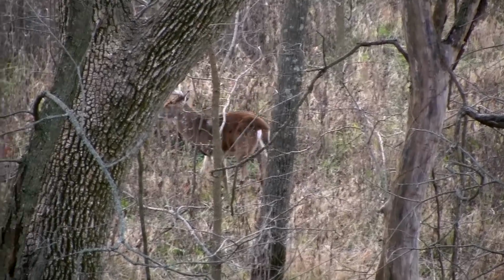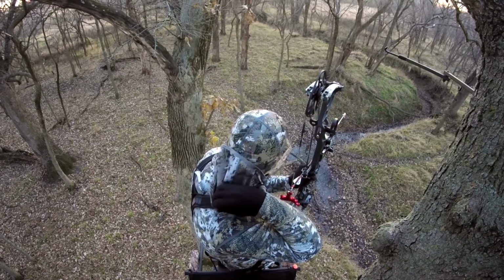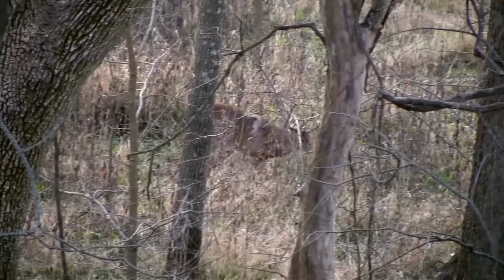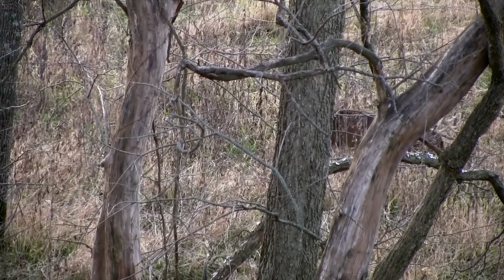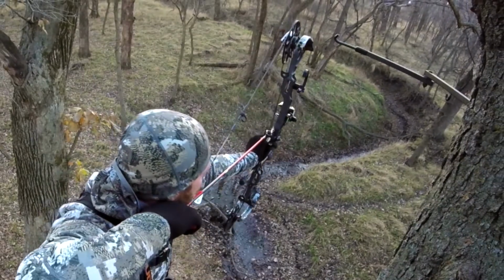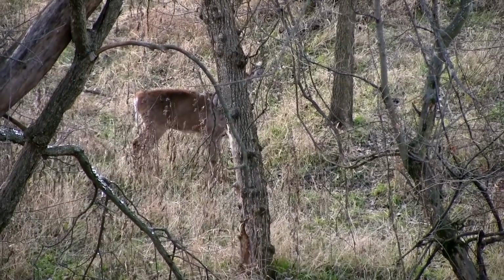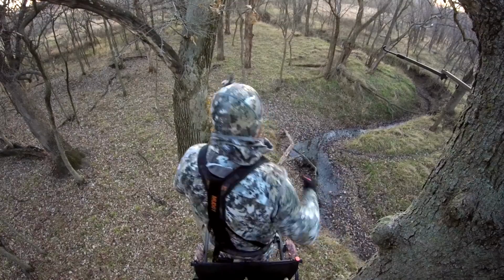Now, so many things have to go right, it seems like, at that distance. They can drop, they can wheel, they can do a lot of things wrong. He came in, he broke cover. I drew back and I let the arrow go. Hooked him. Yes.